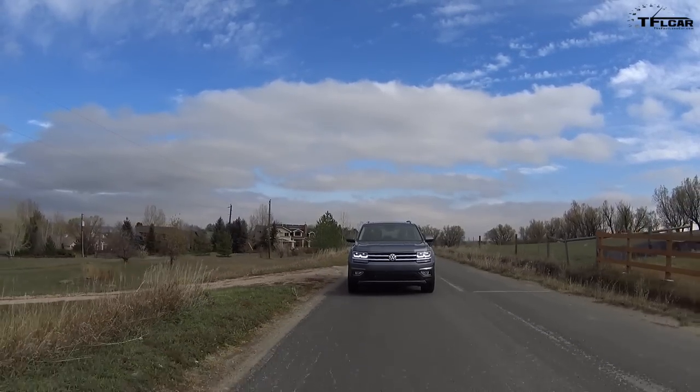By the way, the all-wheel drive system in the Atlas is around $800. If you wanted all-wheel drive in the Traverse, you have to pay $2,800 to get that system. That is a lot more.